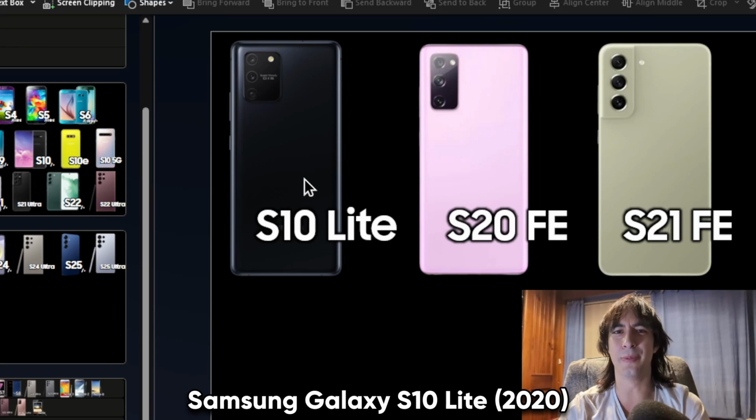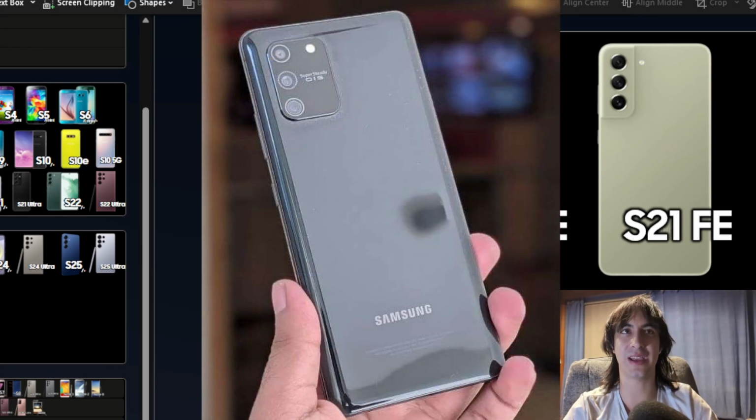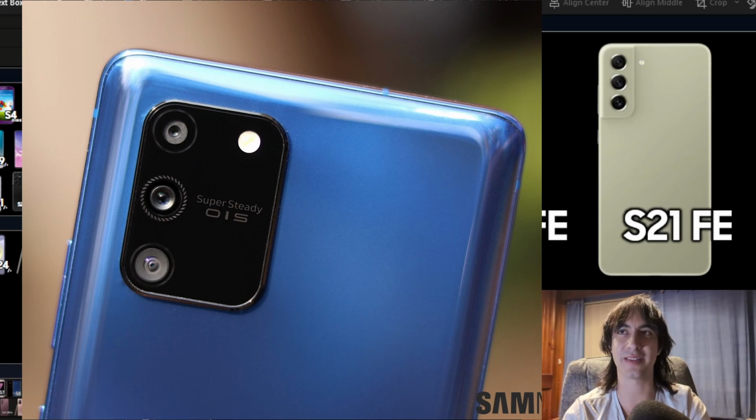What is the point of this phone? No, really, why does this thing exist? First things first, it's ugly. This thing is ugly. It looks like an S20, but worse in every way. The camera bump's been elongated to add this stupid text to the back. It looks like complete shit.